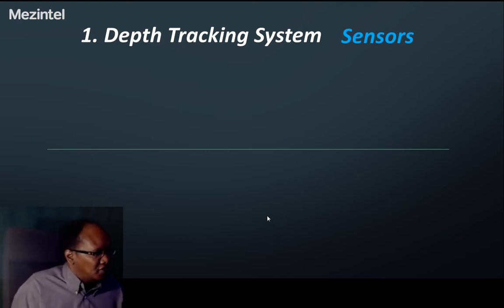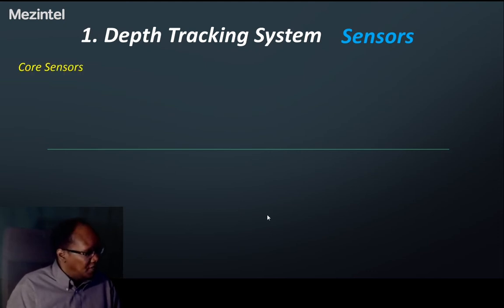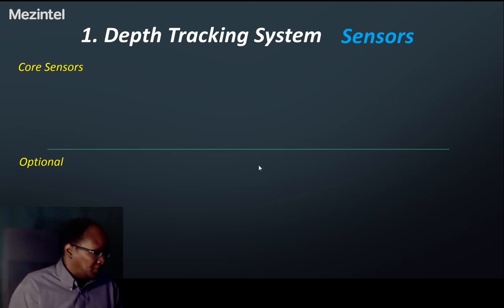So on to the first topic, which is in regards to the depth tracking system sensors. Mezintel groups the sensors in 2 categories. There are the core sensors and there are the optional sensors. The core sensors are the minimum number of sensors that Mezintel recommends to be packaged with the depth tracking system to get those primary measurements that were listed before on the previous slide.